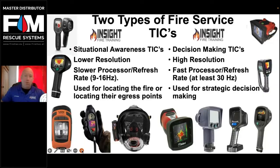And here's where the issue even further compounds. I think thermal imaging was on its way and doing well until we suddenly released situational awareness cameras without education. The situational awareness cameras, all these cameras on the left, are great if they're used in their context. The problem was they were released, pushed out, and firefighters were not educated. And you find fire departments who bought the K1, the K2, the FirePRO X, the MSA TIC, the Scott Sight, now the MSA Lunar that's out there.